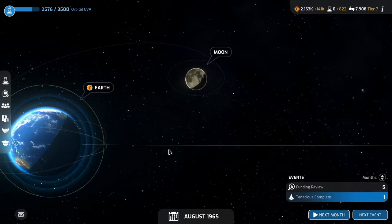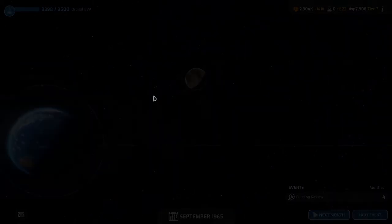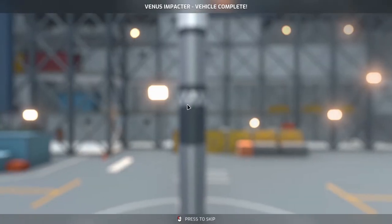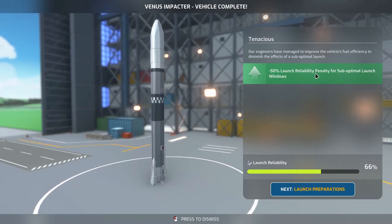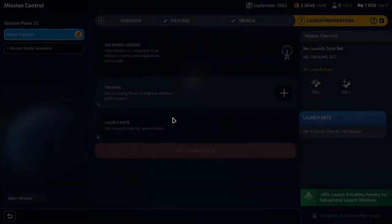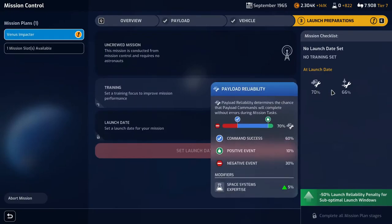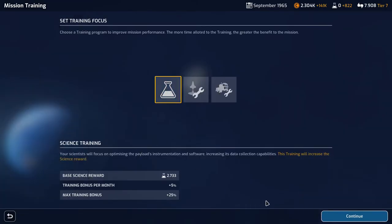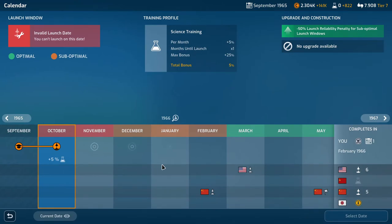China's launching Venus Impactor in 6 months. Next month. Okay, Venus Impactor vehicle complete. Minus 50% launch reliability penalty for suboptimal windows. Very nice. All right, we'll do, let's just see, 70 and 66. I want the science, I'm greedy. Launch date. Oof. I want to go before those guys.